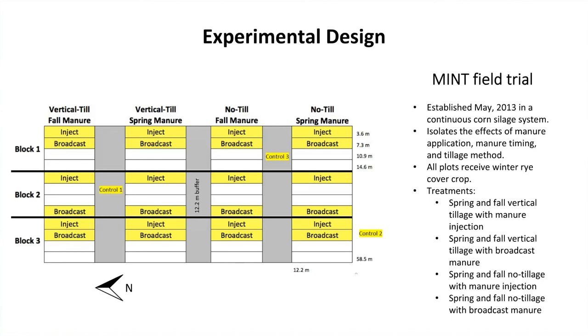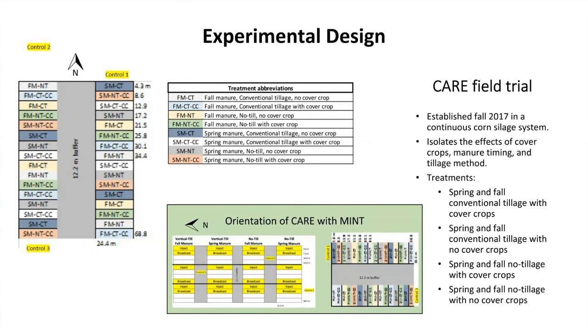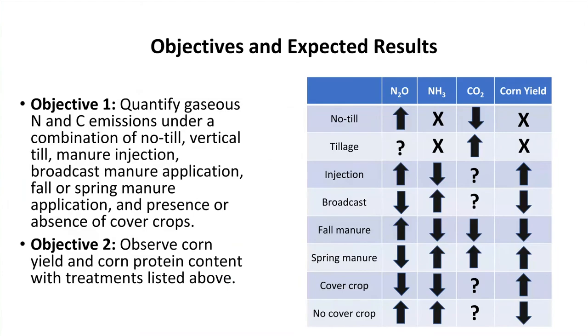All of the plots within the MINT field trial receive a winter rye cover crop, and therefore I have a second field trial, which is the CARE field trial, to isolate the effects of cover crops on mitigating these gaseous losses. So the treatments within the CARE field trial are presence or absence of cover crops, no-till and conventional tillage, so different tillage regimes here, and again, spring and fall manure application.